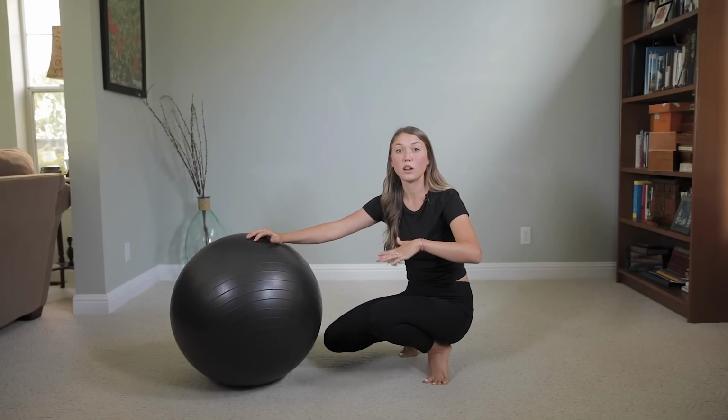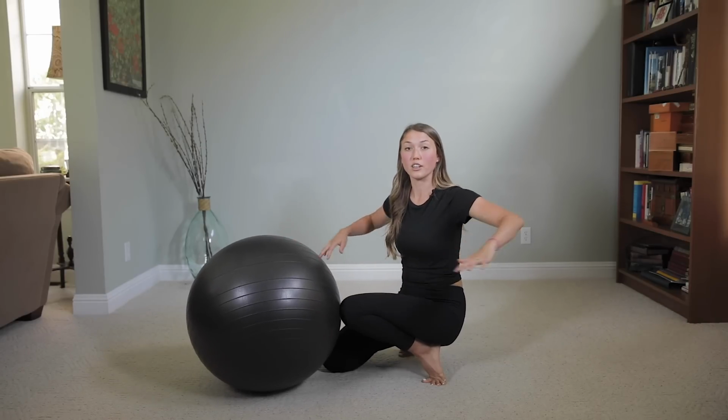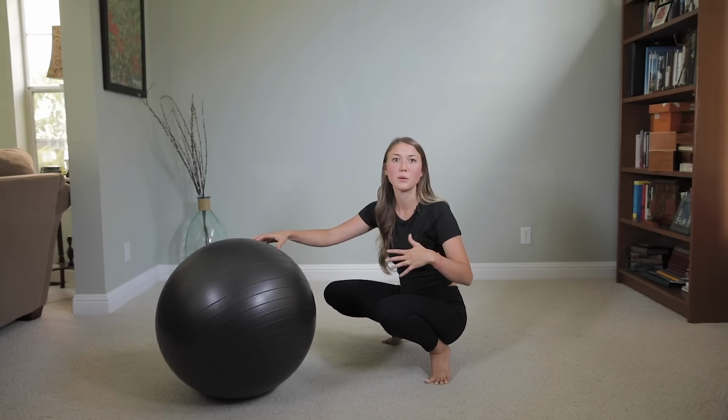One position that you can do if you need a little bit more support before we go to the birth ball is sitting back on a chair with your birth partner while you are squatting, and that just helps you have a little bit more stability and support.